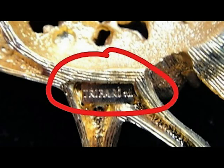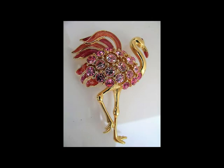You can always search for the Trifari logo on the back of the pin or brooch. This Trifari flamingo brooch features brilliant pink faceted rhinestones in a gold-plated setting. In top-notch, near-mint condition, these brooches sell for $100 to $250 each.